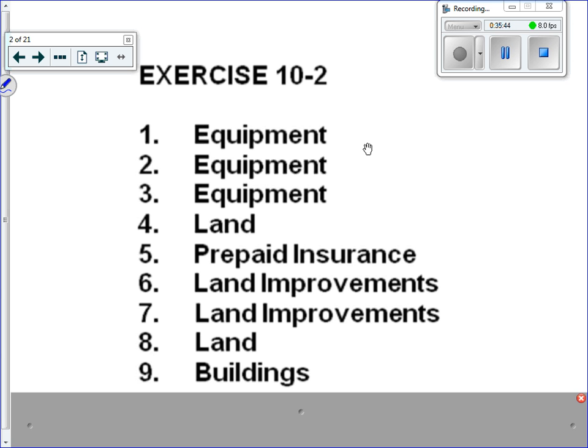A is what's the dollar amount of the land? B is if you didn't use that dollar amount, which one does it get assigned to? L, I, B, or E, or other.